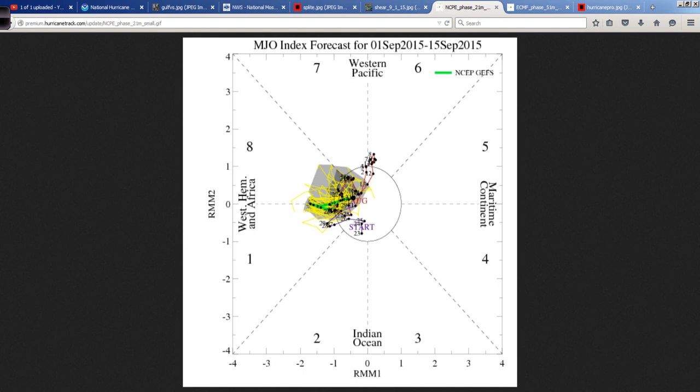And even looking at the Madden-Julian oscillation, which is a time of favorability in the tropics for convective activity, right now it's here in what we call the null phase, meaning that it's basically indiscernible anywhere around the globe. There are no large-scale areas of upward motion going on. And in September, you really don't need a lot of that anyway globally. The tropics are just going to be busy naturally.